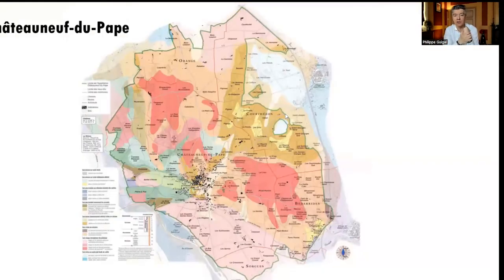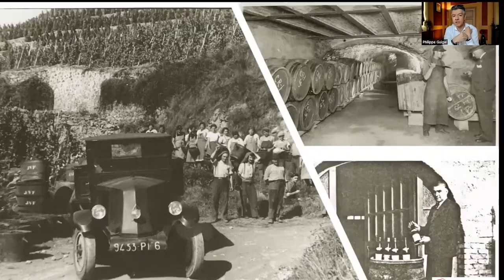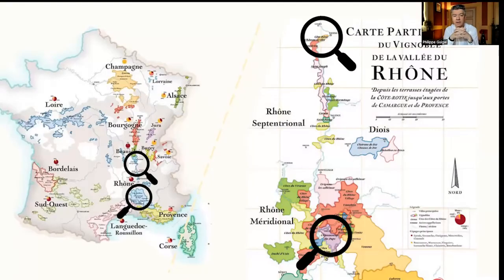If you go back to the maps at the beginning of your presentation, I think there is a great overview of the Rhône Valley. On the left-hand side, the two zooms are north and south, of course, and on the right-hand side, you can see Côte-Rôtie being in the very far north, and Châteauneuf-du-Pape being in the heart of the southern part. It's always interesting to remind people that the Rhône Valley is a single region, but there are two poles, the northern part and the southern part.